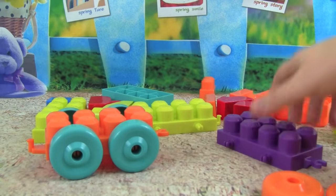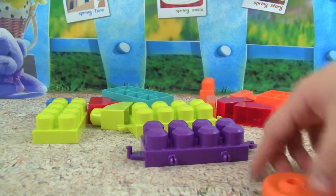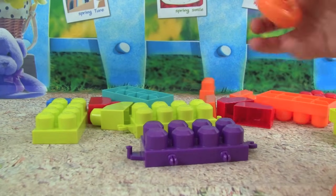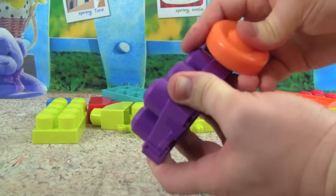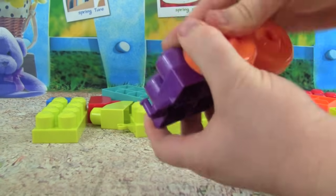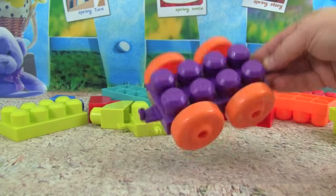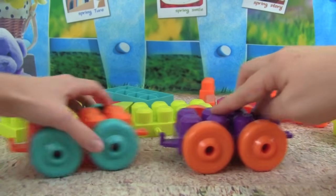Choo-choo! But I want to make a bigger train car! The next one will be purple! And I'll pick orange wheels for the purple car! I think that's gonna look really awesome! So pop the wheels! Don't pop the bus! Here's our purple train car! Let's hook them up! Bring back the orange car, Whitney! Woo! Here we go!